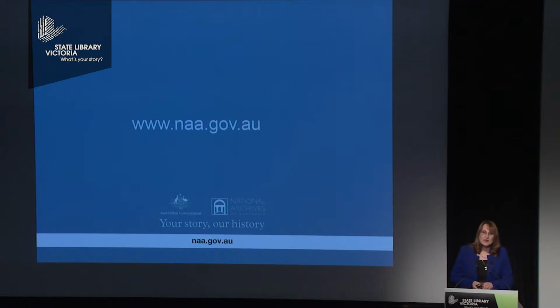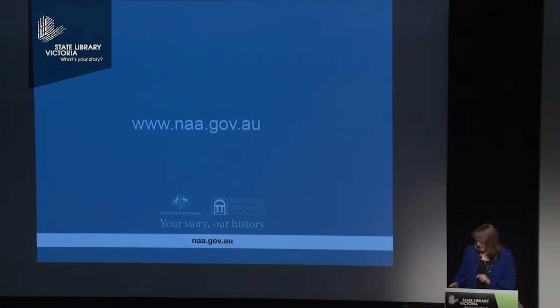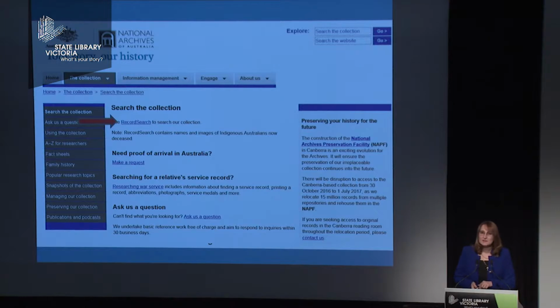The best place to start if you want to start looking for records and search our collection is to go to our website. You'll find us at www.naa.gov.au. And if you click on Search the Collection, you will arrive at this page. You can go straight to Record Search, which is where you start looking for records, but this page also offers you some other options.